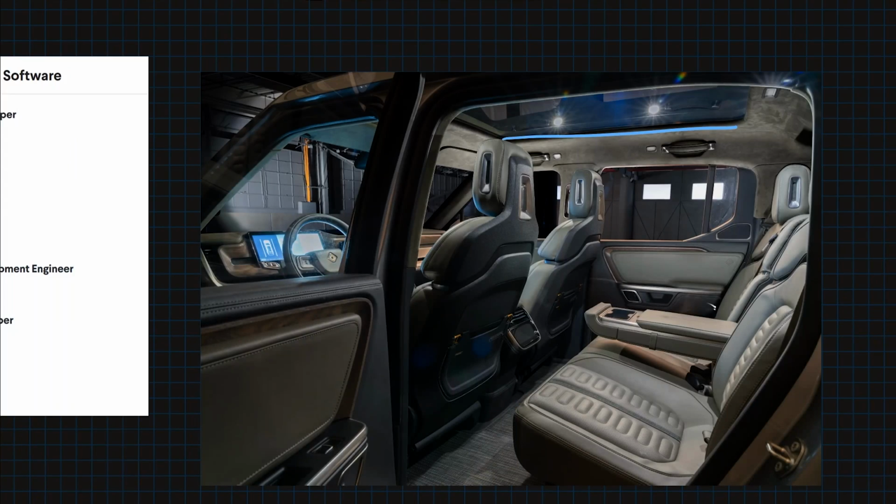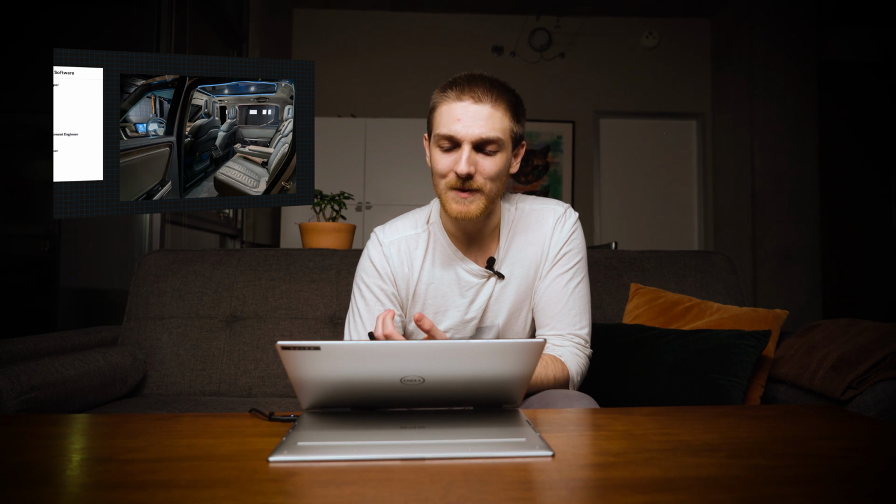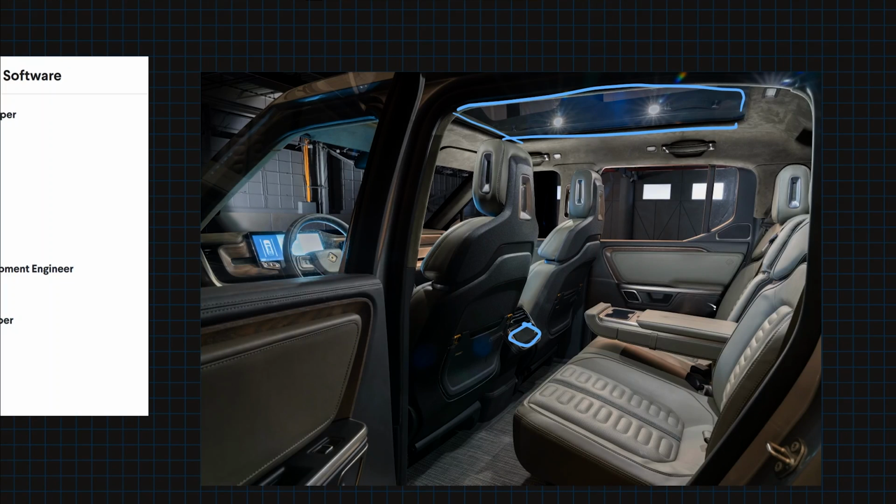So a few other things to point out while we're here. We do have a glass roof on the top. It's a more traditional panoramic roof, but always welcome to have. They say there's gonna be heated and cooled seats. It's definitely gonna be a premium car with a premium interior. There's gonna be quad zone climate, so I assume that's climate controls there so that every passenger in the car can have their own climate controls.